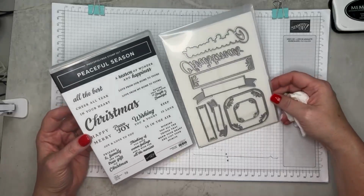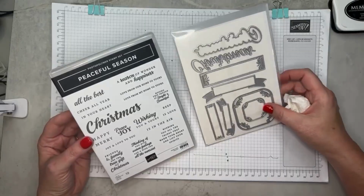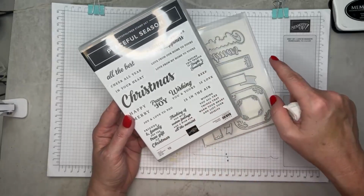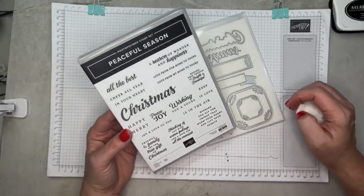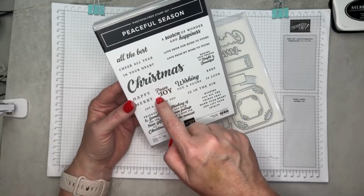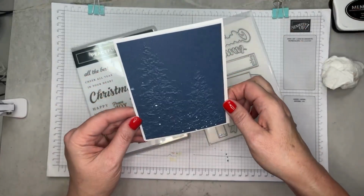This is the Peaceful Season, and I love all the sentiments. Like, we always need good sentiments, right? So we have sentiments for the inside of your card and sentiments for the front of your card. For this one, I am feeling this peace and joy. This just looks so peaceful, right?